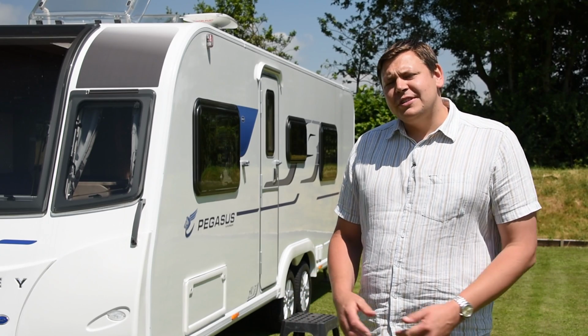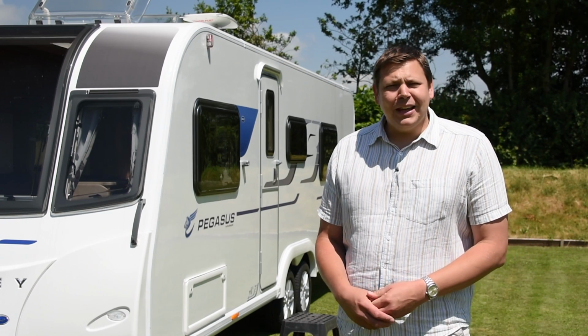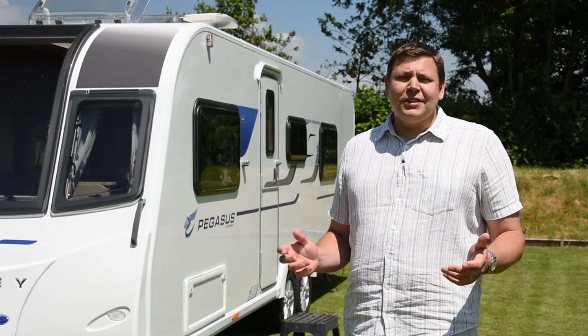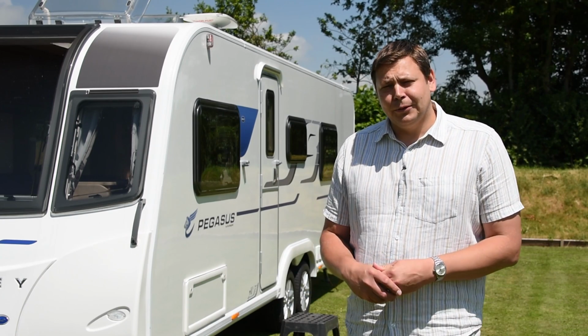Being the middle child's always difficult, sandwiched between the precious firstborn and the baby of the family. And the same goes with caravans. The entry-level models are popular because they're cheap, and the luxury line is always desired and revered, which leaves the mid-market ranges a little bit forgotten.